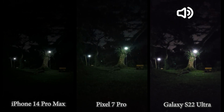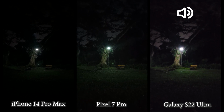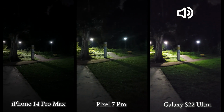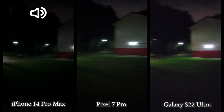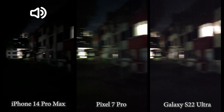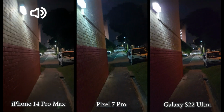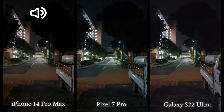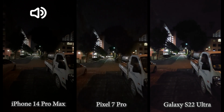Then if you point at the very dark places, I think the Pixel is actually doing a great job here. Samsung is very bright, but it's overexposing, and also it's quite soft. iPhone is just too dark. So actually I like the Pixel footage here. It's doing a great job. Okay, so that's the main lens. We've seen very dark places and not so dark places. Now let's switch to the ultra wide.